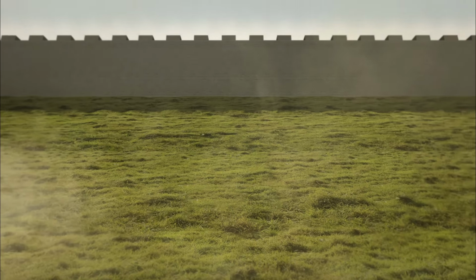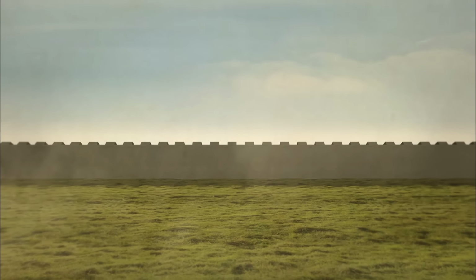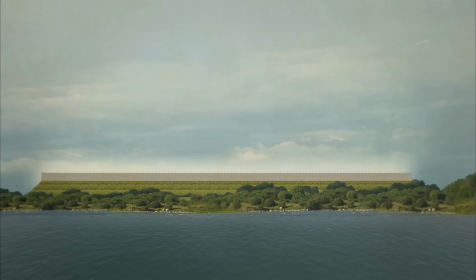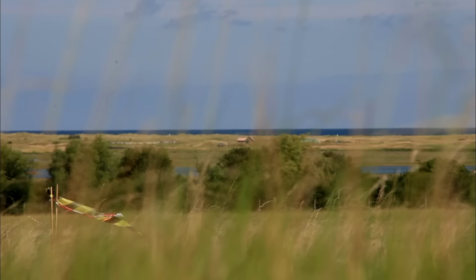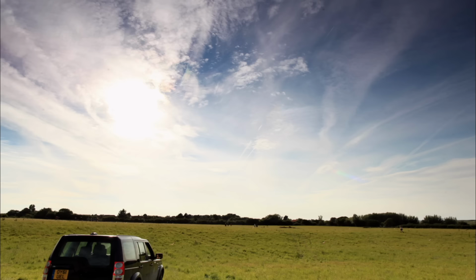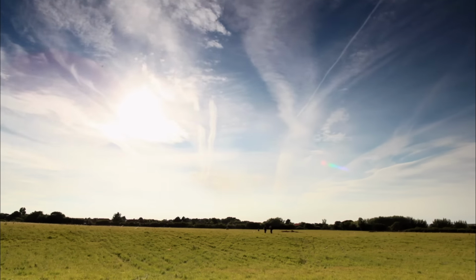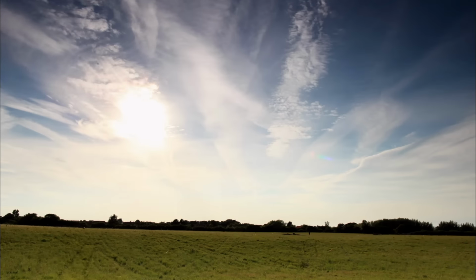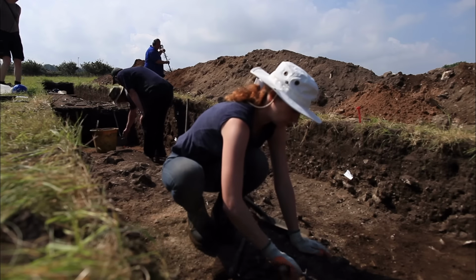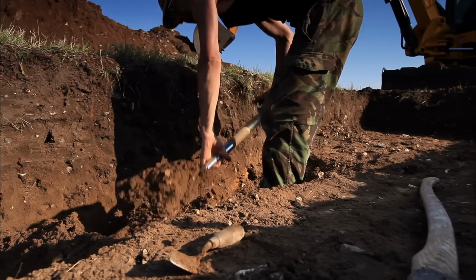Branodunum's starting to look like a cut above the average Roman shore fort. Built with the finest stone, it was a statement of money and power, and a sign the Romans were here to stay. It's a significant piece of evidence which suggests Branodunum was more important than was previously thought. But we're halfway through our dig, and we still need to find out exactly what went on inside the fort and how long it stood here.